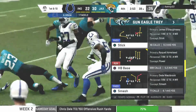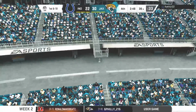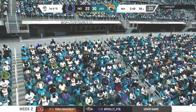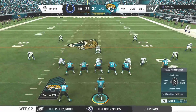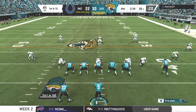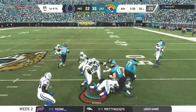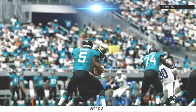9 yards to pick up there, and it's a first down. That's good for a Jacksonville 1st and 10 at the 38-yard line. They run it with Armstead. It's a 7-yard carry to set them up with a 2nd and 3.